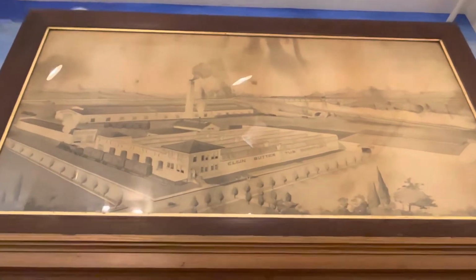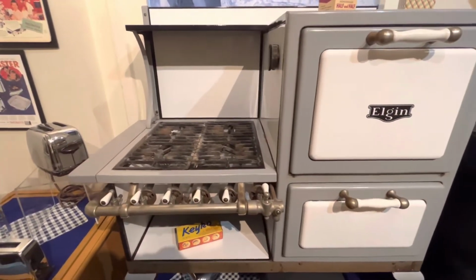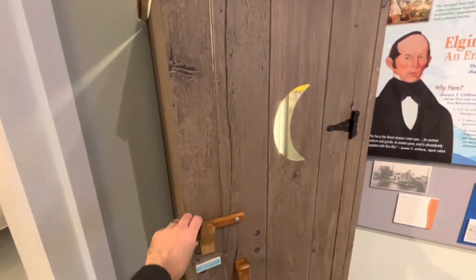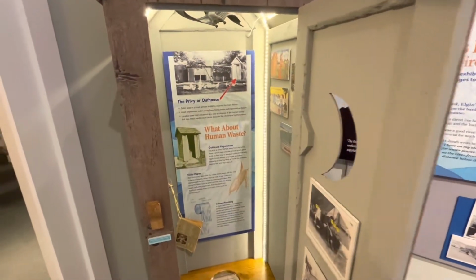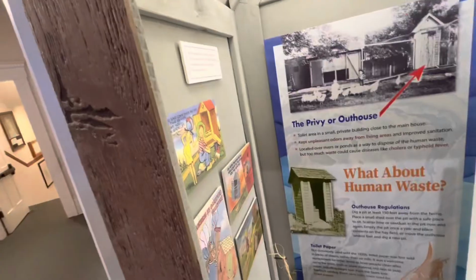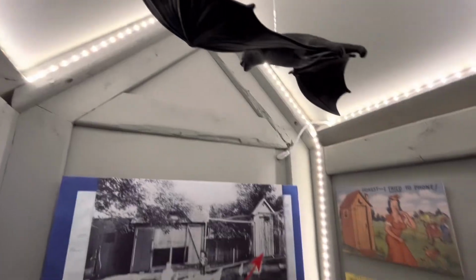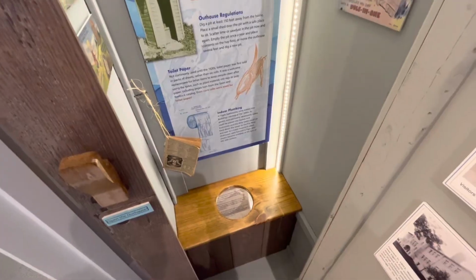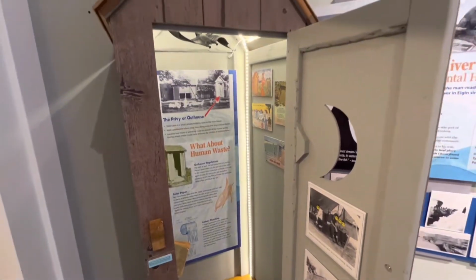Picture of the Elgin Butter Tub Company. And Elgin was also a maker of stoves and ovens. And they also do have a replica of an outhouse the early settlers used. And the lady downstairs, yet again, was telling me that her husband built this replica. I guess he is quite the craftsman. He did a really nice job with this. She said she made it small enough so that nobody could fit in here and try and use it, which I thought was kind of funny.